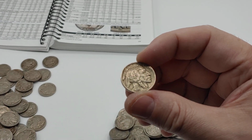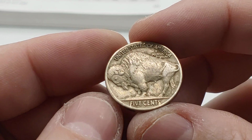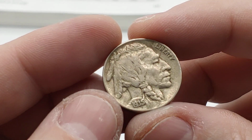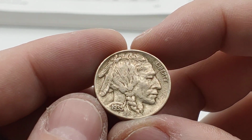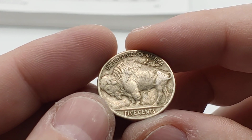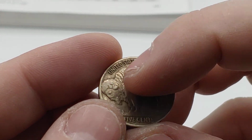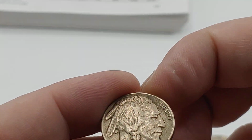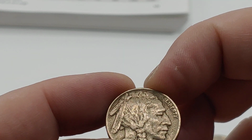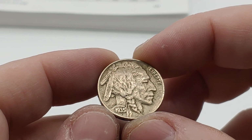All right, we're going to go through each one, and what we're looking for is condition, and we're also looking for any rarities. All right, so this one's nice. This is a really nice Buffalo. Like, I would say this is AU. There's a little bit of wear on the shoulders and the hind and on the head here, but I don't know. Is this AU, guys? These are so hard to judge. So an AU of this is like $10. All right, I'm going to set that aside. We'll look at that later.